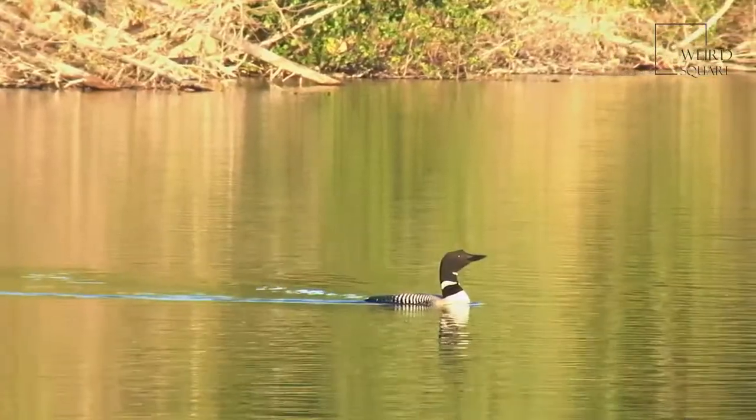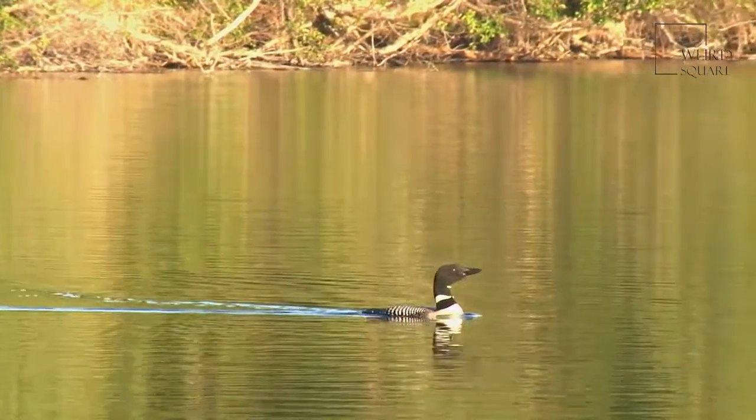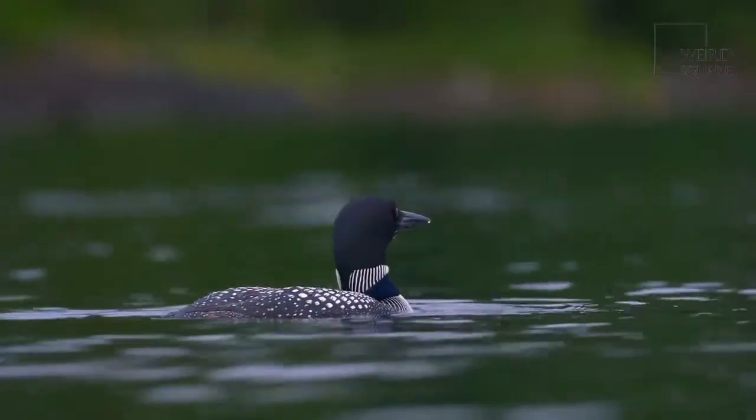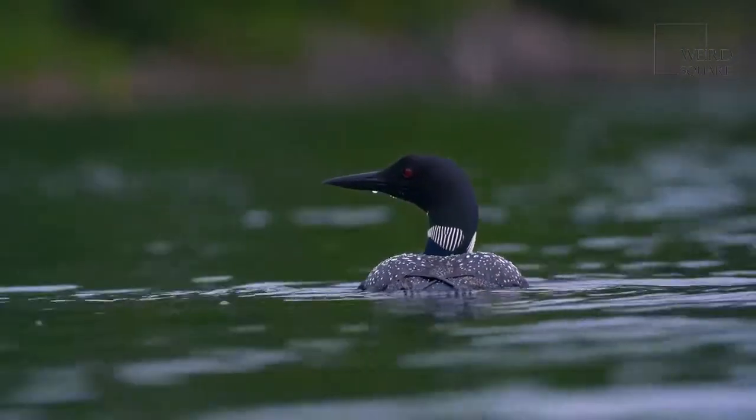The bird has found its way into a number of native North Americans' legends, as well as being the face of the Canadian $1 coin. Though pollution eliminated common loons in much of eastern North America, this fowl thrives in Canada, particularly.